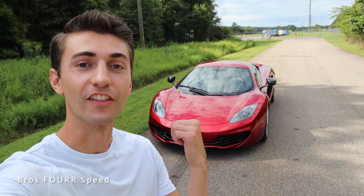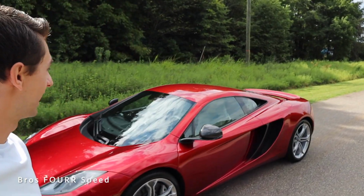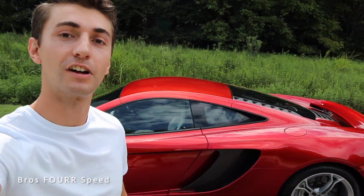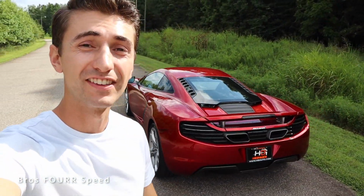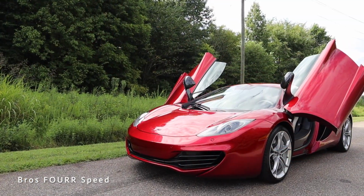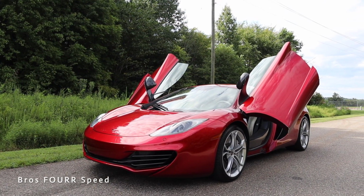So we have our hands on the keys to this sweet looking McLaren, finished off in a beautiful red. And we're gonna basically see what it's like to drive one of these cars. You can expect to buy one in the low $100,000 range, and they certainly have a lot to offer. This particular car even has downpipes and a tune, so it's quite a lot faster than stock.